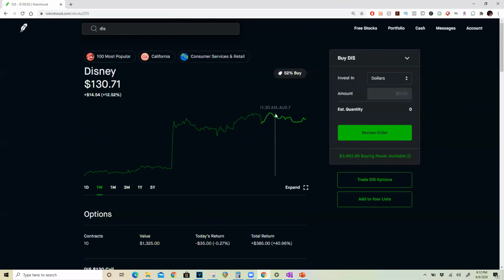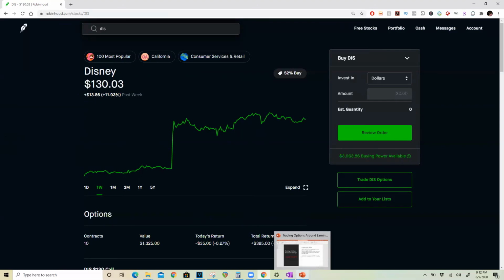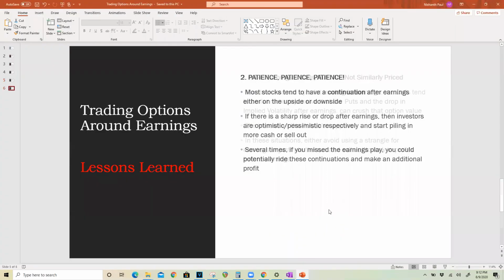Maybe not 500-600%, but at least a good 60 to 80% or even 100%, depending on how much the stock moves up, okay? And that's how you can take advantage of continuations.